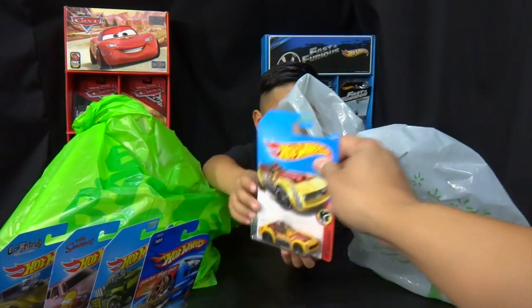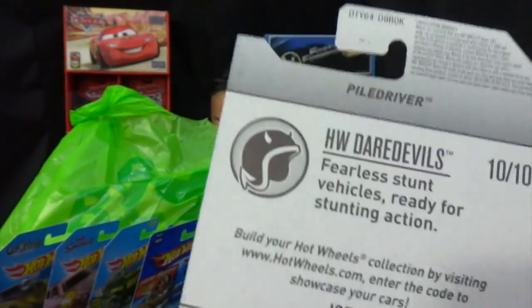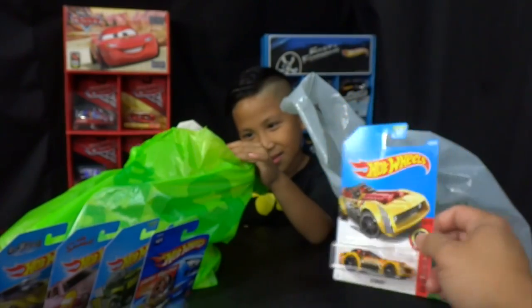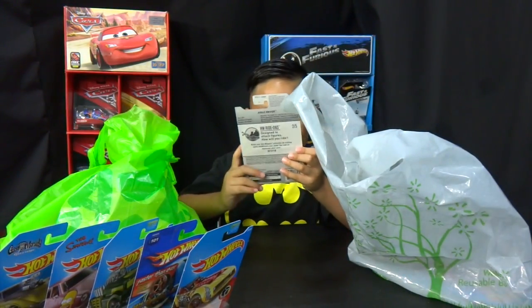All right, so we got some Hot Wheels at Toys R Us. We got the Pile Driver from the HW Daredevil set. It's a JK's car. Jonah picked these. I believe the cars were 10 for $9. So not a bad price for Toys R Us. 90 cents each. What else did you get?